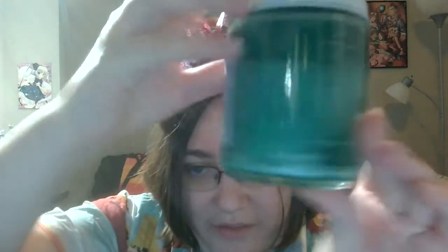Let's see. Trying to decide which to open first. Gonna put the others aside, but we'll go with this one, which I can tell what it is from the color tint. Even though there's only 3 here, I'm pretty sure I got 2 character ones and 1 park one. So this is one I was excited for. This is a character one.